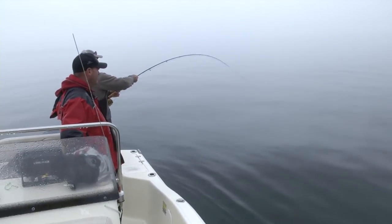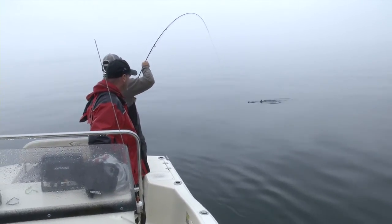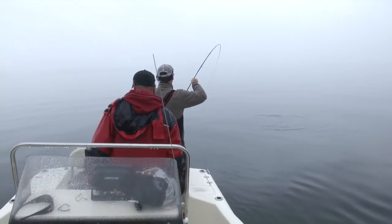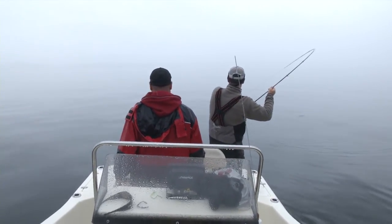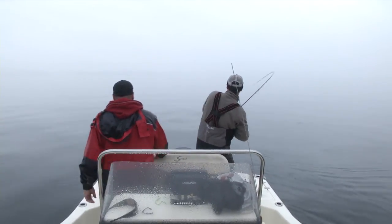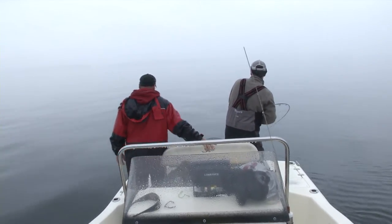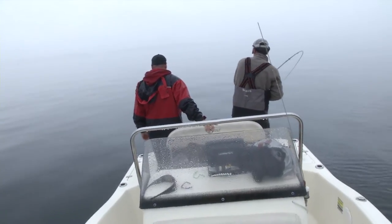Rainy day bucktailing for Chinook. There he is, right out there. Sweet. That's a good one. We'll see if this four-piece will take the pressure. Surprised the 8-way talon, that big fish, man. Ah, this is a hog.